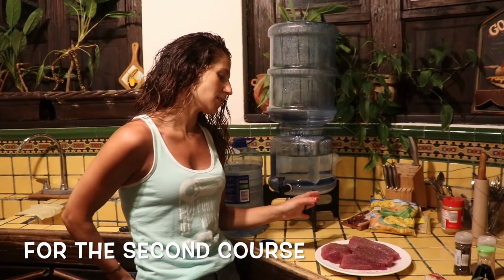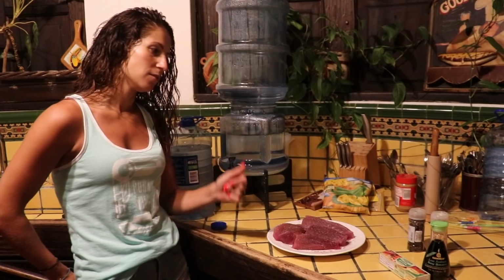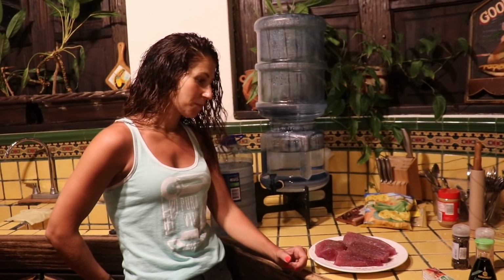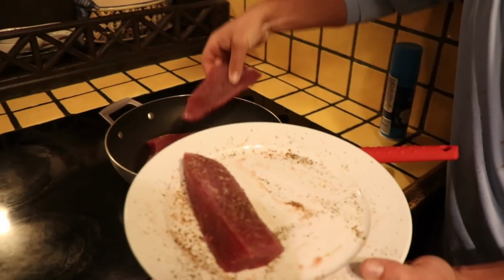It was awesome. Here, we've got some nice yellowfin tuna fillets that Chris has gone ahead and put some salt and pepper on. I think that's pretty much it. I'm going to pan sear those up. I like to do sesame seeds, but we didn't have them at the store. I'm going to pan sear these up. Nice and pink inside.